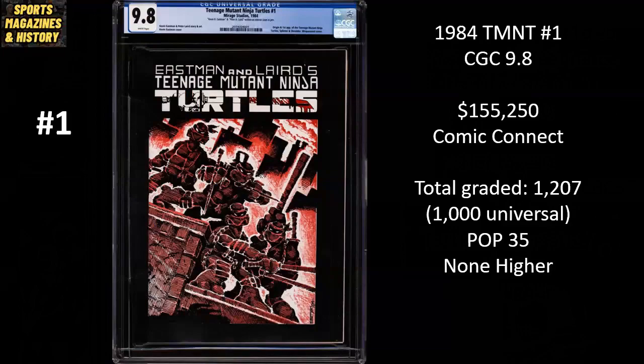And the number 1 highest selling comic from last month, we've got 1984 Teenage Mutant Ninja Turtles number 1, and it's a CGC 9.8. It's sold on Comic Connect for $155,250. There have been 1,207 total copies of this graded by CGC. Exactly 1,000 of them are universal blue labels, and at the 9.8 level, it is one of only 35 with none graded higher.